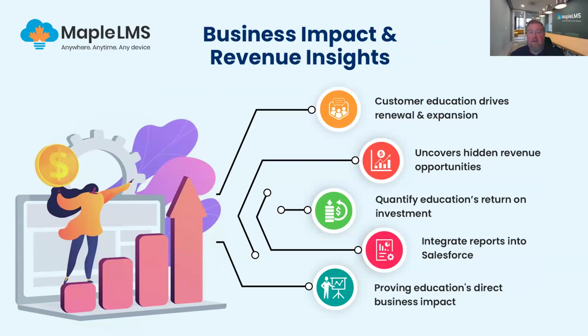Perfect. Thank you, Avin. So your education and training program isn't just nice to have, it directly impacts renewal and expansion and can increase revenue. And an LMS can save on training costs. So by using Salesforce native reports, you can uncover hidden revenue opportunities, for example, by identifying which trained accounts are more likely to buy additional products or services.